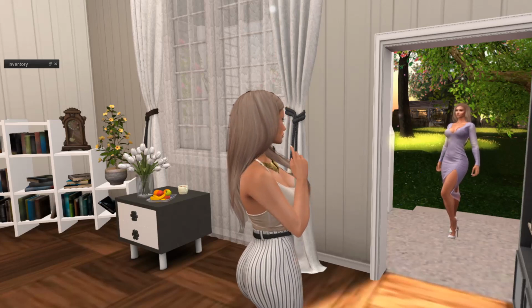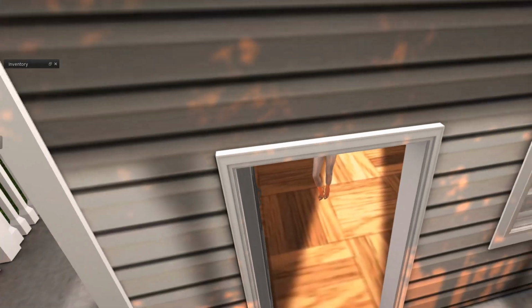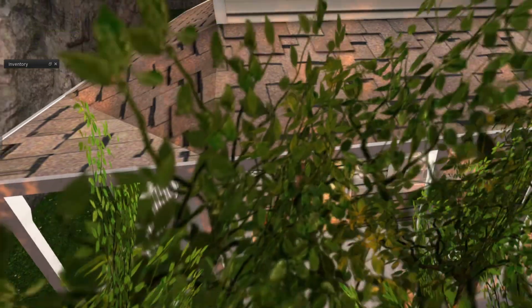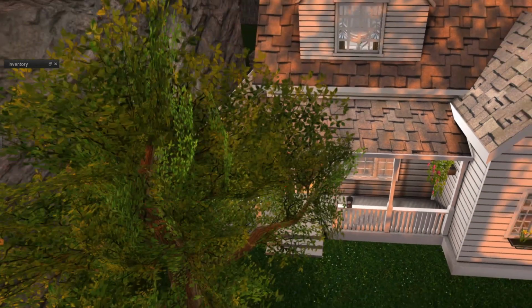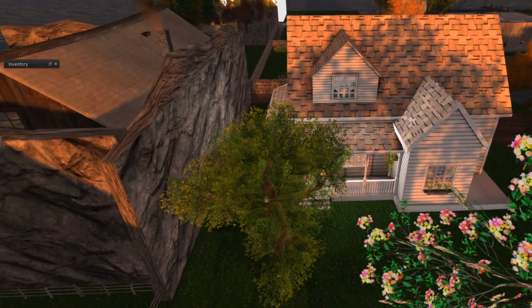We might have a party here, or operate a business from here, or use it as a backdrop for our Second Life photos. And if we're ever getting bored of this home, there's nothing stopping us from creating it all over again, bigger and better the next time round. That's all we'll say for now about Second Life homes.